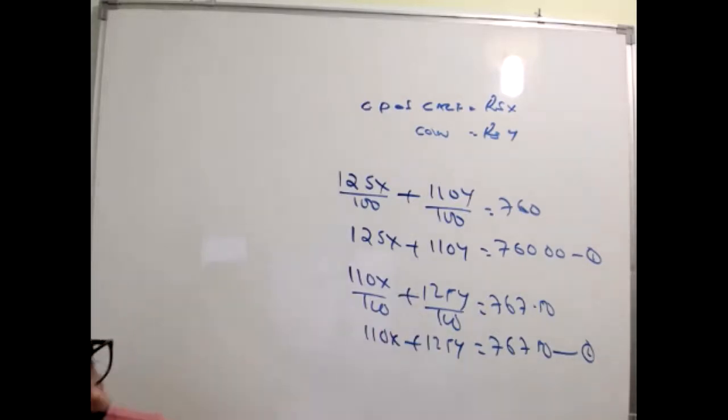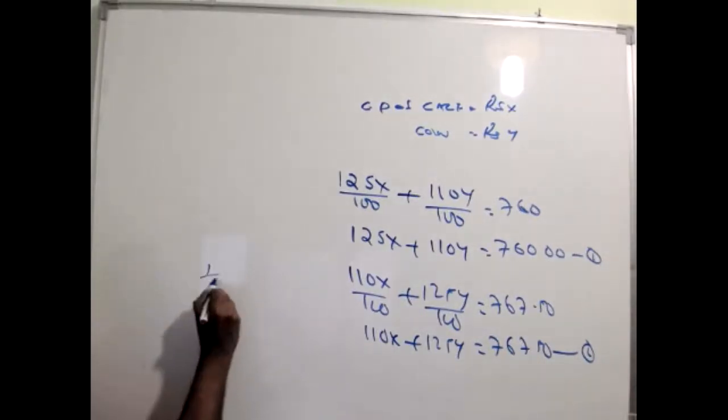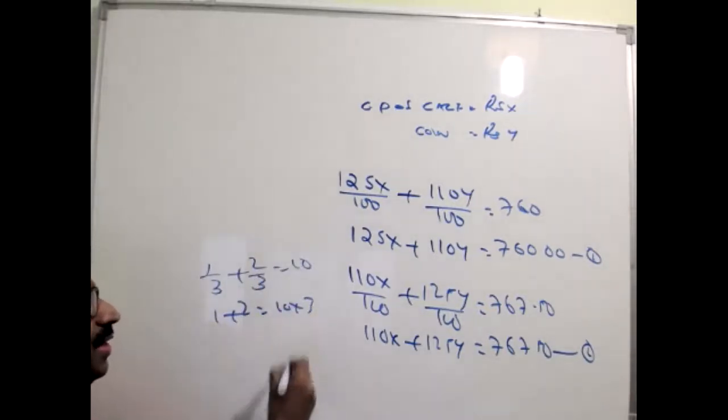Multiply by 100. What is this one? Okay, multiply by 100. 1 by 3 plus 2 by 3 equal to 10. 1 plus 2 equal to 10 into 3, not 10 into 6.